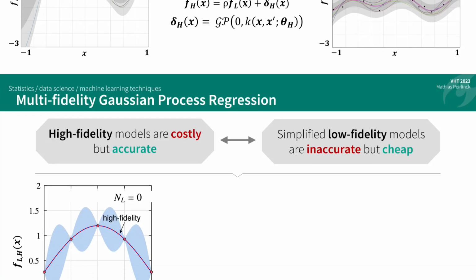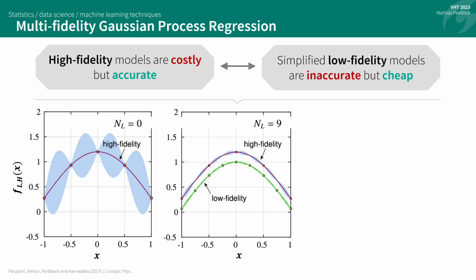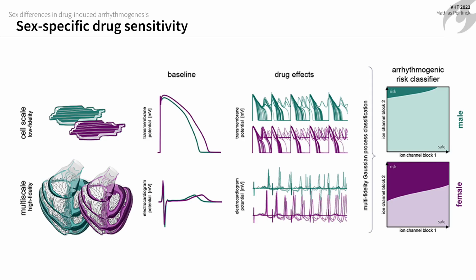And what this does is it allows you to, for example, here if you have no low fidelity simulations but just 5 high fidelity simulations, you have a lot of uncertainty. But without doing extra high fidelity simulations, you can still shrink down the uncertainty that you have in your high fidelity space, as you can see here in a very simplistic example.